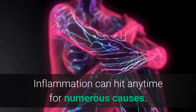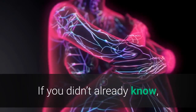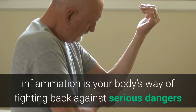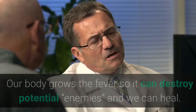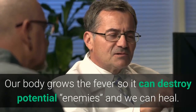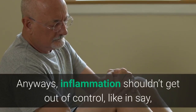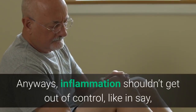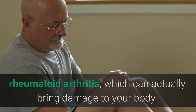Inflammation can hit anytime for numerous causes. If you didn't already know, inflammation is your body's way of fighting back against serious dangers that might occur. Our body grows the fever so it can destroy potential enemies and we can heal. Anyways, inflammation shouldn't get out of control, like in, say, rheumatoid arthritis, which can actually bring damage to your body.